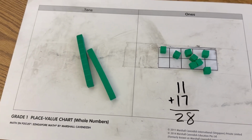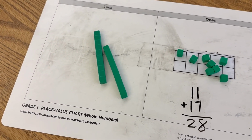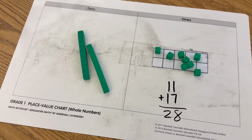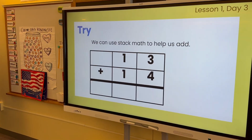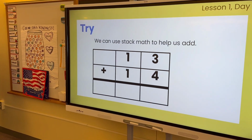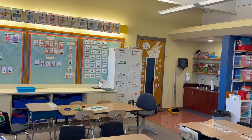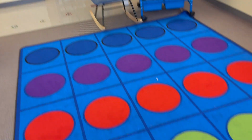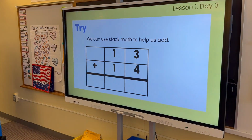And of course, this is going to take practice. It is only day 1 of this very tricky concept, but this is where things start building here in first grade. So we did 16 plus 12, 21 plus 18, and that was that. And then I had students put all their whiteboards and markers and erasers away, and they came over with their regular whiteboard and marker and sat here on the rug, and we practiced stack math together.